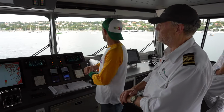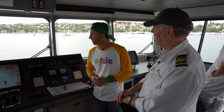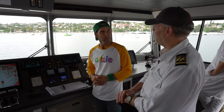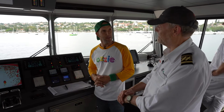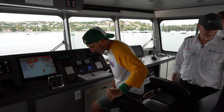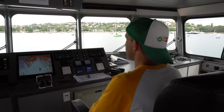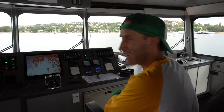All right, so where are we headed now? What's the next stop? Our next stop is Rose Bay, and then after Rose Bay we'll go on to Watson's Bay, which is a beautiful part of the harbour. All right, do you mind if I take a seat up here and just enjoy the view? Sure. Sit back and relax. Wow, I can get comfortable doing this. What a great job, hey?